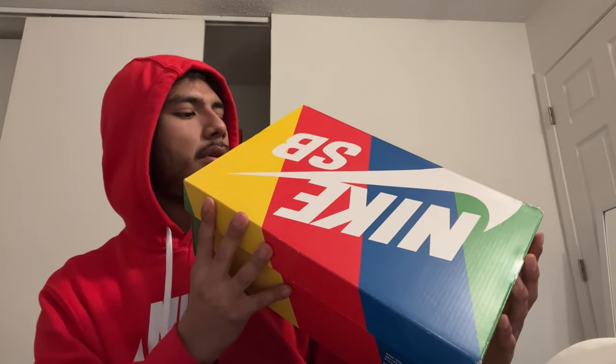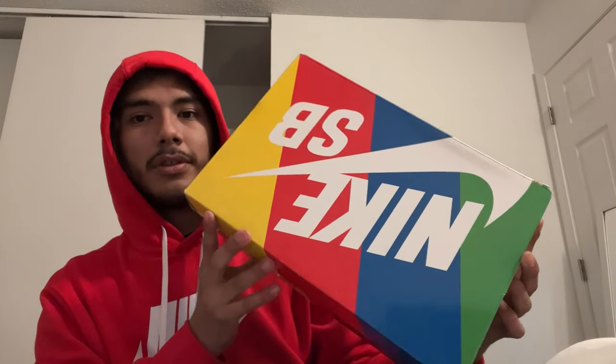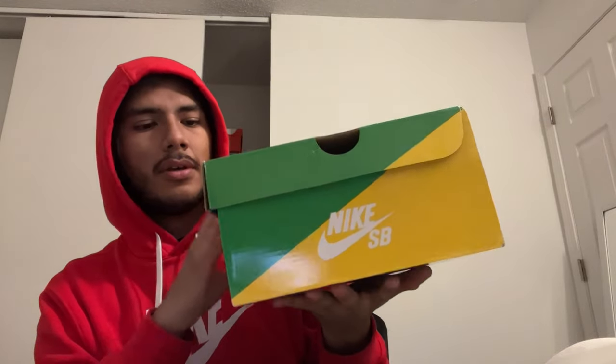Here we go. Okay, so this is another grail of mine. These are one of my SBs. So these are the Stingwaters, the Nike SB Stingwater collaboration that they did with, man, I don't know what his name is, which I feel bad that I don't know, but Stingwater.com, a skating brand, in collaboration with Nike. And these are also beat because I actually skate in these.